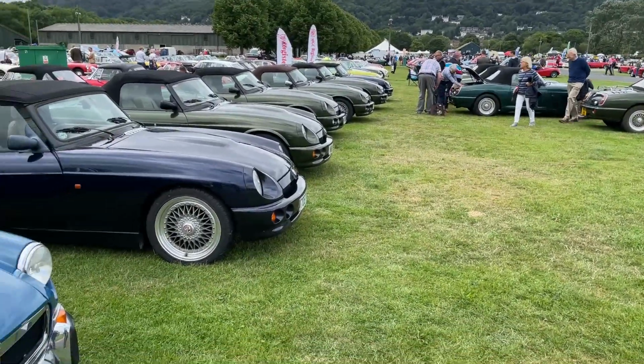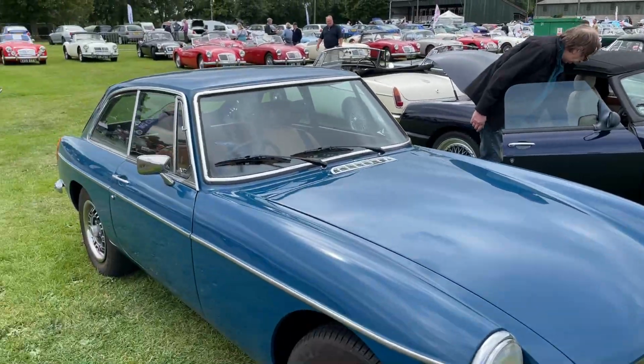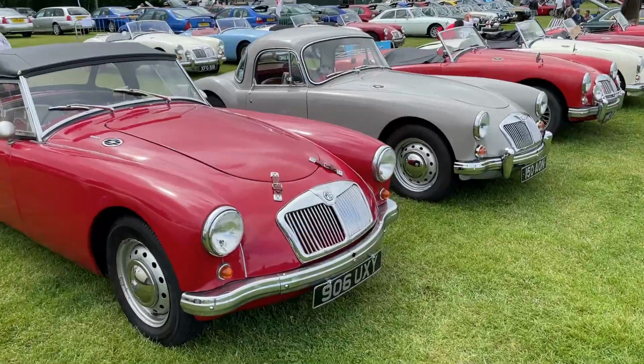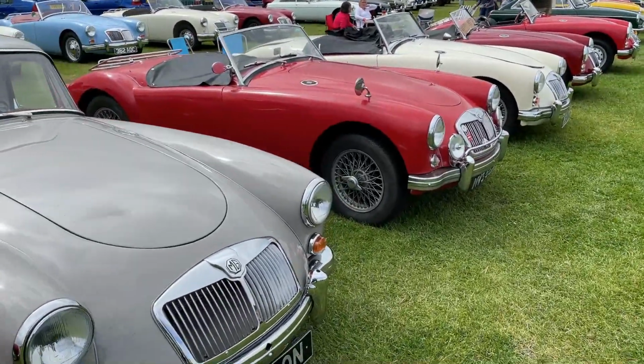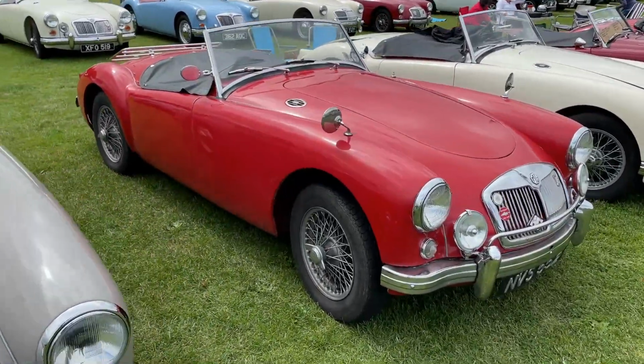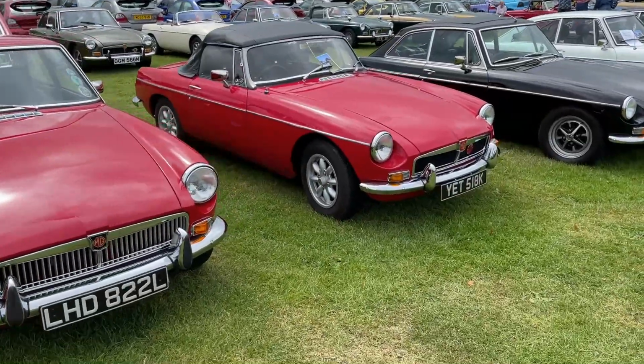Once at the show, I have to say, I don't think I've ever seen so many MGs and Triumphs in one place at one time, probably in the last 30 years that I've been going to car shows. So an absolutely incredible experience.